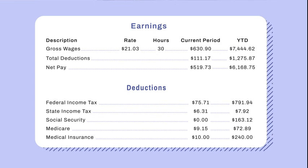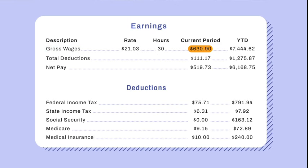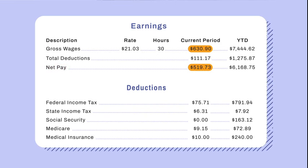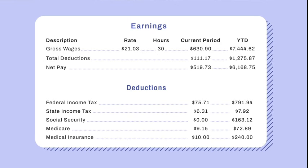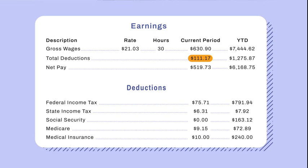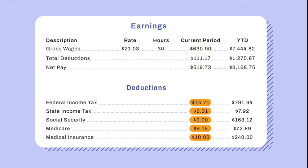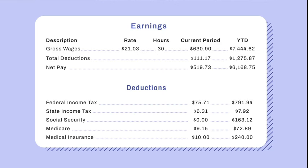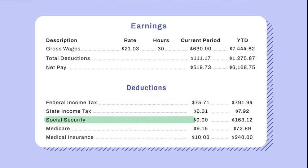The gross pay, or as it's listed here, gross wages, is $630.90, and the net, or take-home pay, is $519.73. How much money was deducted from this worker's pay during the current pay period? The total deductions are listed as $111.17. We would get the same number by subtracting gross pay minus net pay, or adding up all of the individual deductions. Which of the following have been deducted? Federal and state income taxes and Medicare have been deducted, but not Social Security.